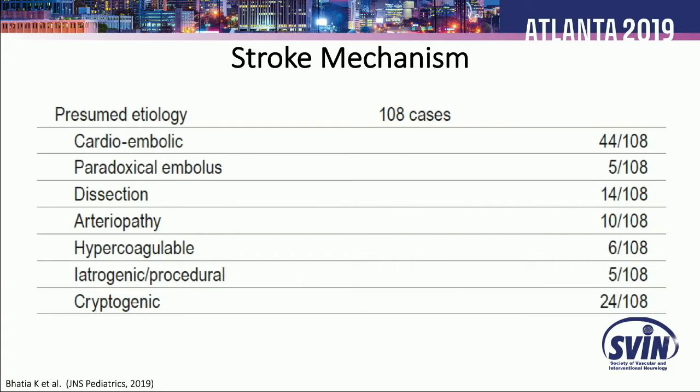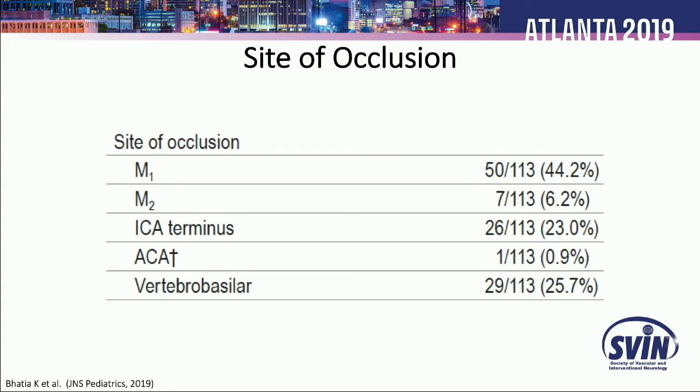In this series, again, I think there's a little bit of bias in terms of what gets put in, or what people attempt to do a thrombectomy. So the plurality were cardio-embolic in mechanism, and then there's hypercoagulable states, et cetera, dissections as you'd expect. And again, I think that probably arteriopathies get underrepresented because those are the ones we tend to pass on when we are involved as an interventionalist.